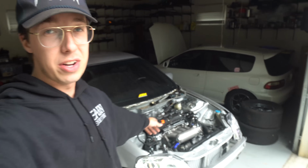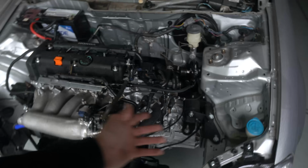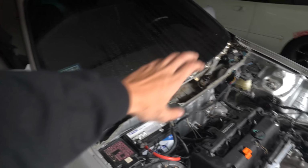And it needs an intake and a hood. Let me just show you guys really quick. RBC intake manifold, K24A, EP3 trans, like I said, very excited about the setup. Big old full-size radiator, which is exciting. It does have the cowl and the wiper arms, they're in the trunk.